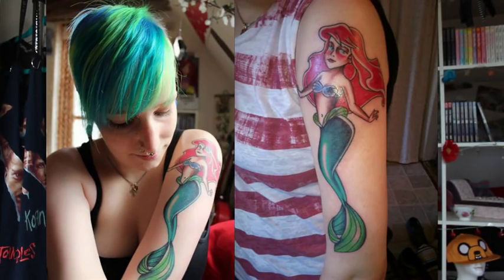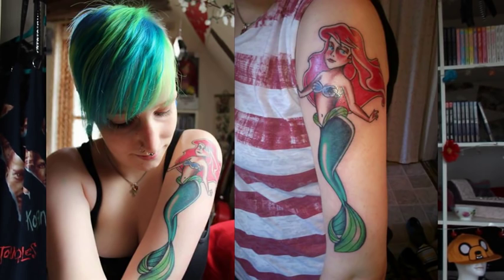Then I have this beautiful lady right here. It is the Little Mermaid, Ariel, from Disney's Little Mermaid, and she's kind of a pin-up version of her. Her face doesn't look exactly like it does in the movies, because I wanted the Little Mermaid. And I also wanted a pinup girl on my upper arm because I love that look and I love pinup girls. It looks amazing. So I was like, what should I get?